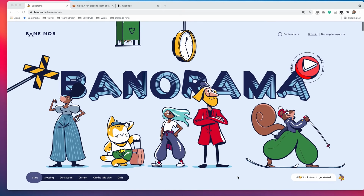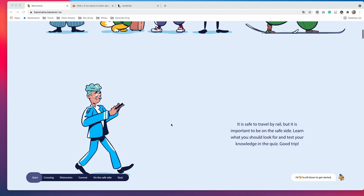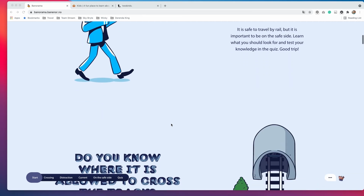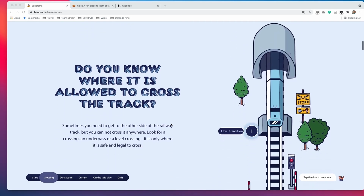I love that there is just subtle movement with the characters. We have the hair moving. We have the woman blowing a bubble with her gum. It's just really fun. And as you scroll down the page, you get more of those subtle animations. This is a really well done, fun website.